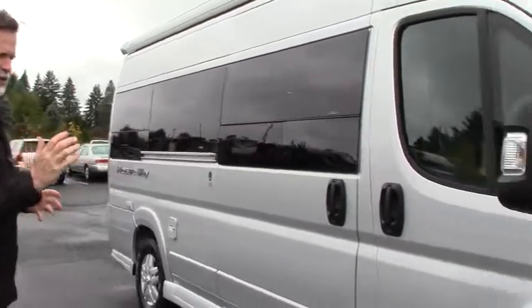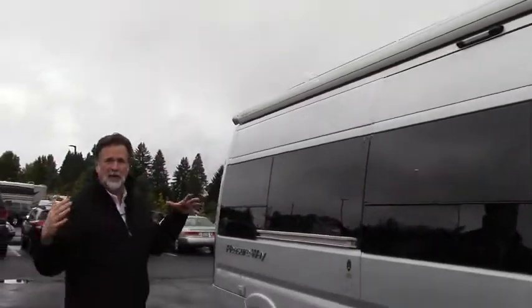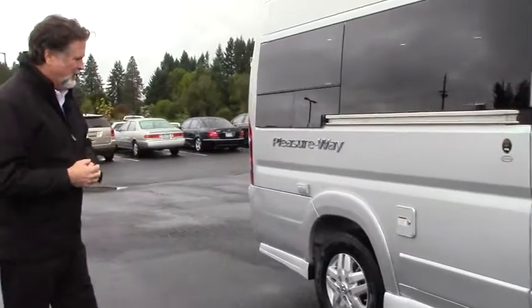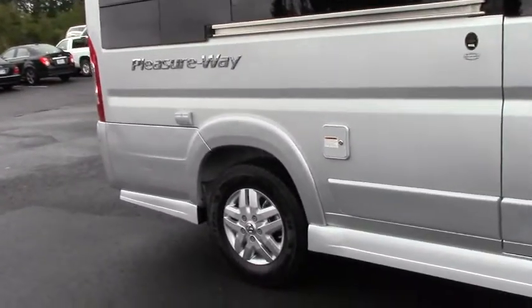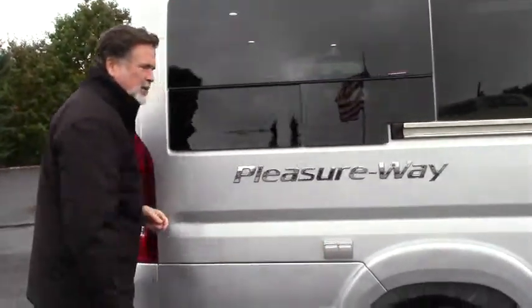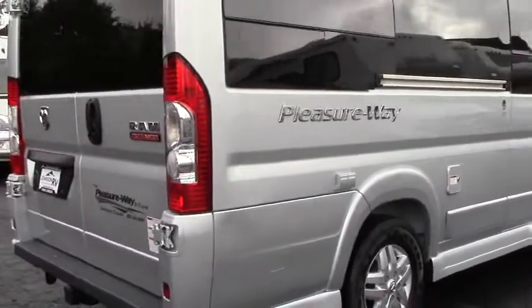You have cast aluminum wheels, full length awning with just the push of a button. You've got a nice patio awning out here that comes out, gives you the space that you need to set up a nice campsite. Come on around. You have power on the outside here as well. So you have 110 plugs. You plug in some fans, maybe some entertainment. Can all be done there on your patio.